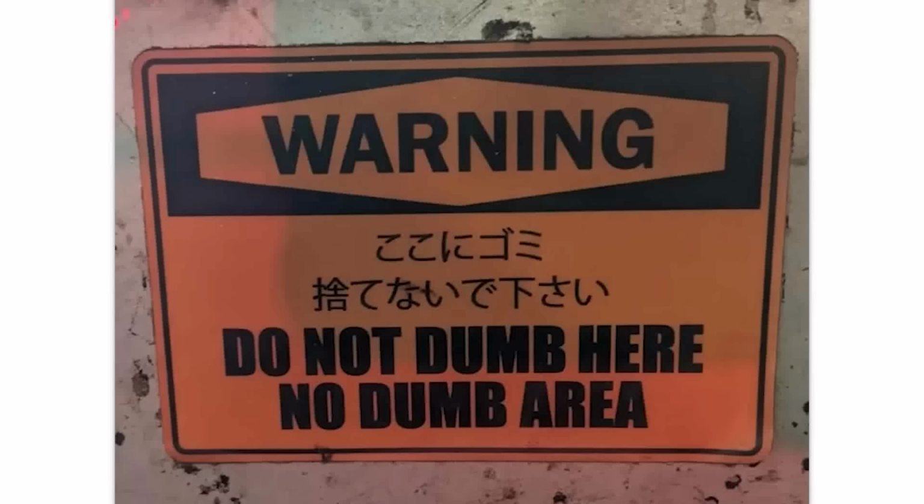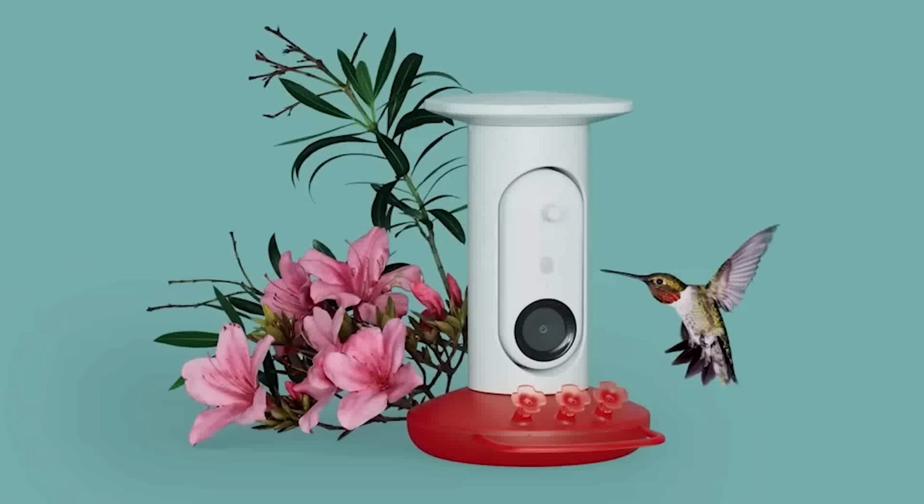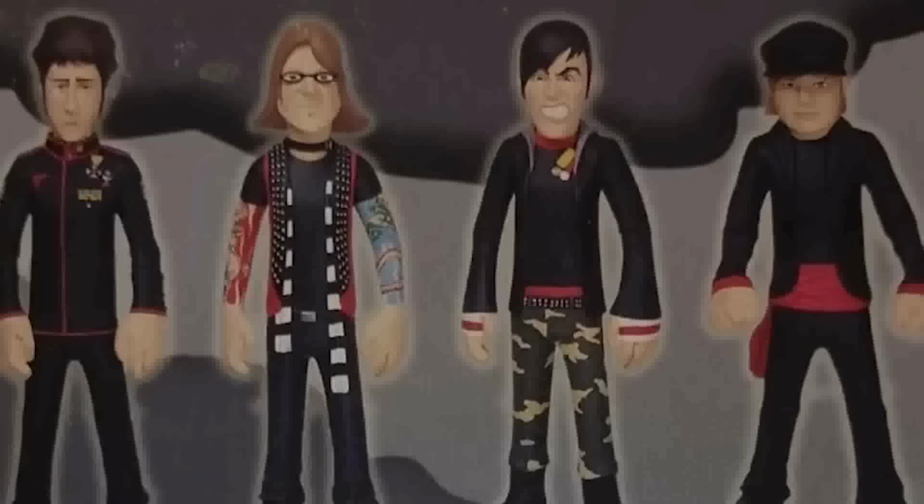Warning, do not dump here. No dump area. A smart hummingbird feeder. Oh yes, it's a camera that sees it's a hummingbird and then lets the hummingbird do the thing. Great, I love that. Fallout Boy figurines. Why do you need this? This is like so out of place.